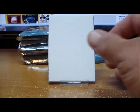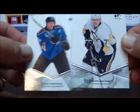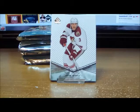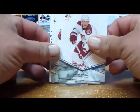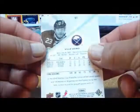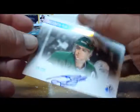I don't know, they put like 24 packs together here in this SP Authentic box. And if you're only going to give out what you get, why stuff so many packs with so many garbage base cards in there anyway? Why not make it a 5-pack box and just cut down on the garbage that you have to make and produce anyway? Keith Yandle, Ilya Kovalchuk, Ville Leino, and, oh my goodness, this is very nice.